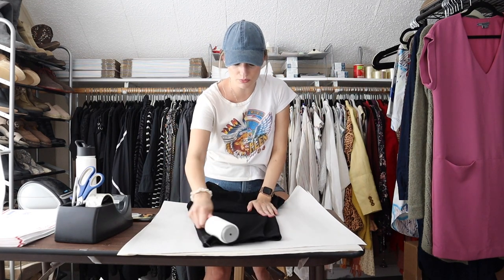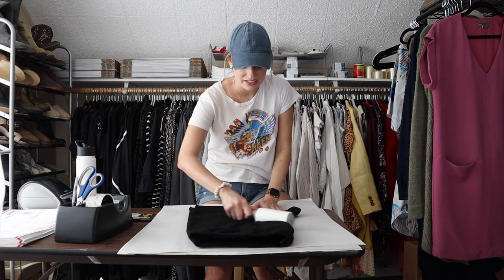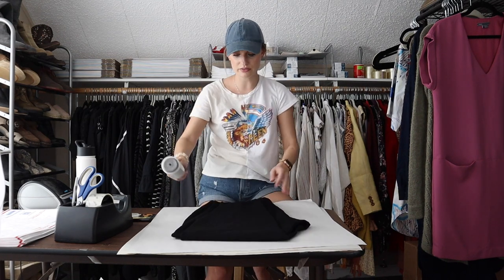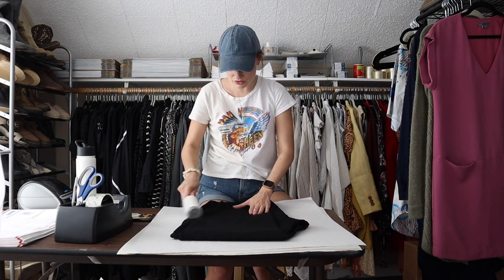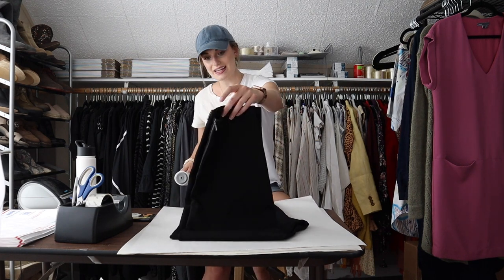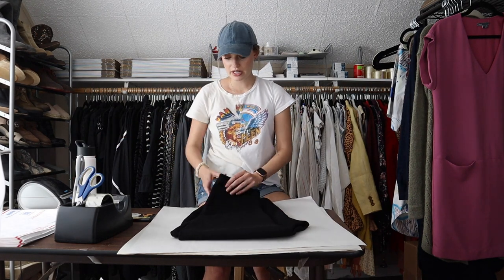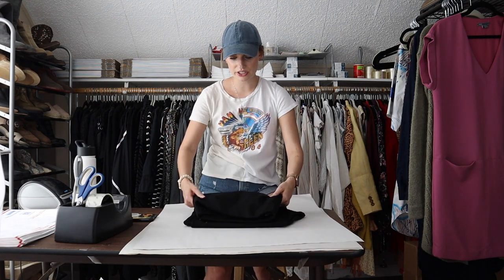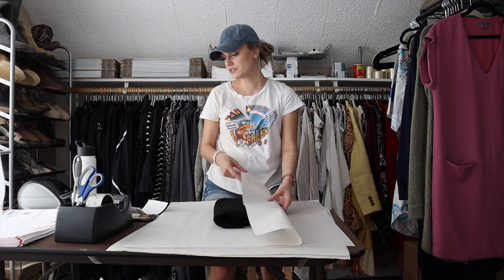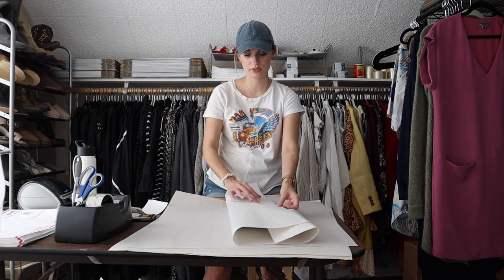I have lint rolled these multiple times. They do still have a little bit of lint on them, but overall these are in really good condition. They really don't show any signs of wear, and these probably retailed, if I had to guess, for I would say like $120 to $150-ish. They have really cute little zips at the ankles. So I listed these at $50 just because they are in such good shape.